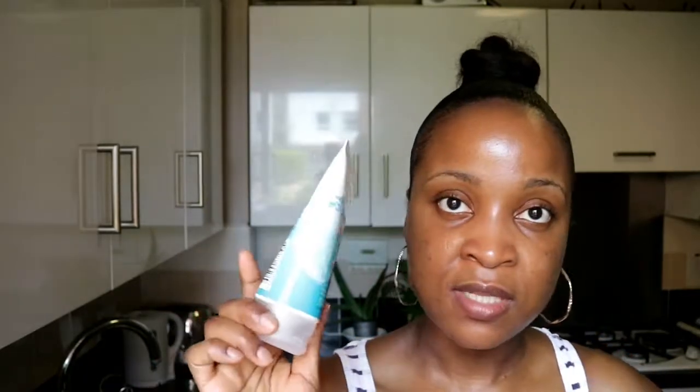I used to use this before I started using kojic acid. I was using this in the morning, and it's a quick mask because it dries quickly, and I use this while I was brushing my teeth. So by the time I get in the shower, it's dry, and you just put a thin layer on, and it makes your skin feel so soft.